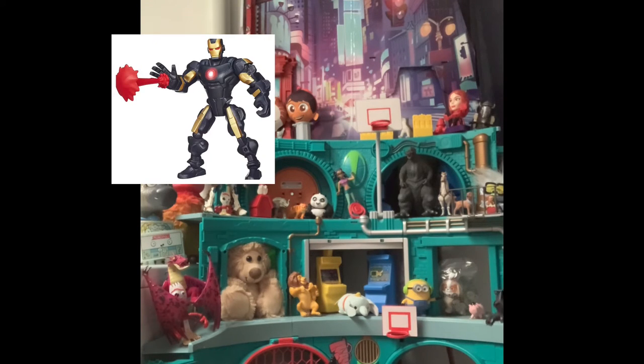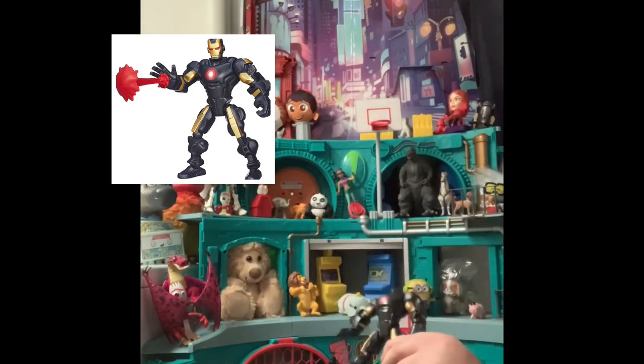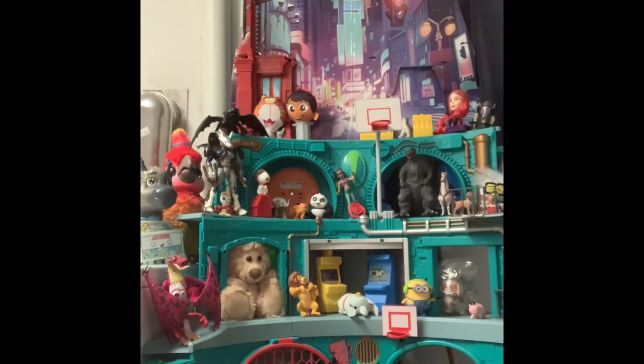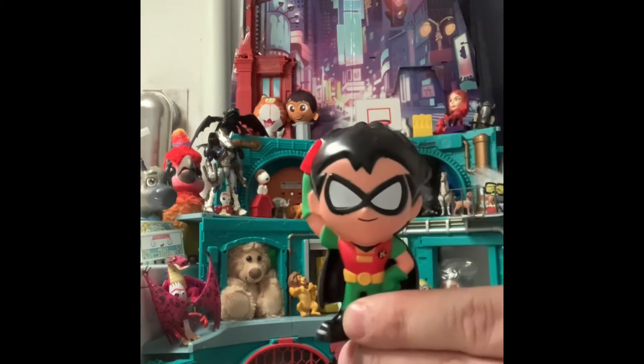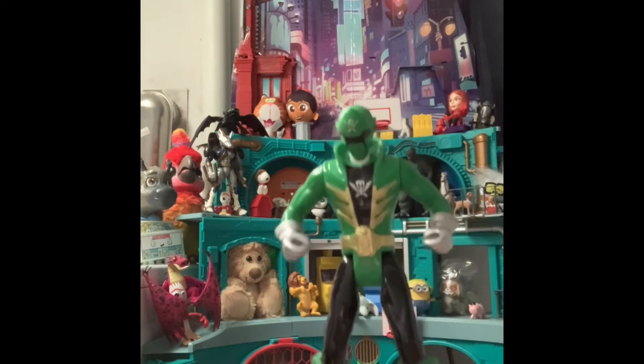And he's a Smashers figure without his head. It looks like the Iron Man body. We have a Batman figure. We have Robin from Teen Titans. We have, oh, that's kind of cool, a green Power Ranger figure.